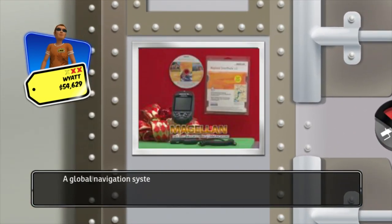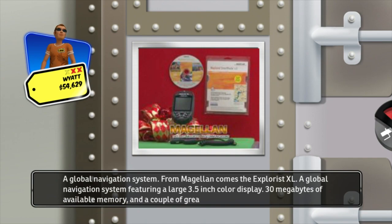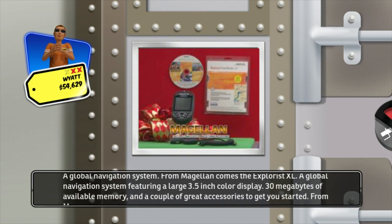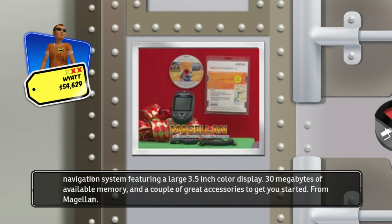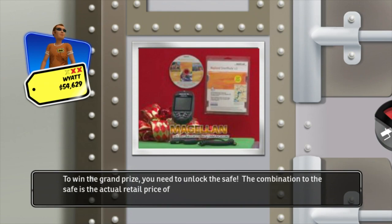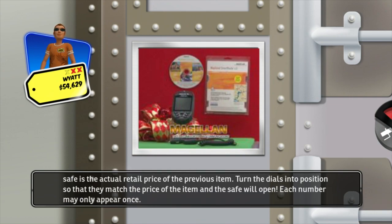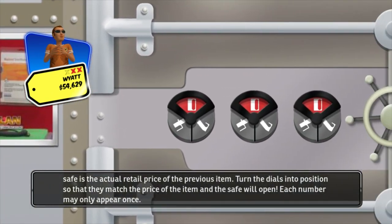A global navigation system. From Magellan comes the Explorist XL global navigation system, featuring a large 3.5-inch color display, 30 megabytes of available memory, and a couple of great accessories to get you started from Magellan. To win the grand prize, you need to unlock the safe. The combination to the safe is the actual retail price of the item. Turn the dials into position so they match the price of the item and the safe will open. Each number may only appear once.